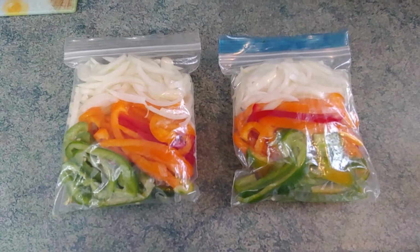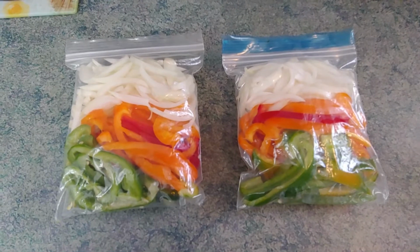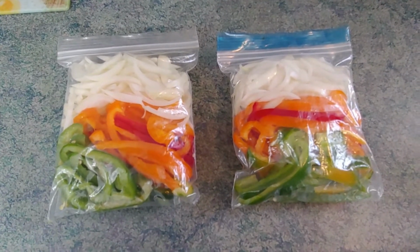Used some of my flash food items and some of the onions that I had and made some fajita bags to pop in the freezer for future use.